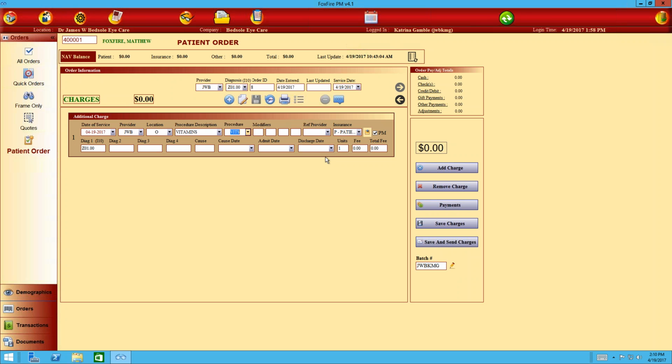The Z code that we added up at the top is simply a placeholder. Each line item is required to have a diagnosis code, so the placeholder filters down there. Now, when the doctor sends EHR charges over, that placeholder doesn't do anything. The doctor's ICD-10 codes actually fill in those diagnosis slots. Cause date, admit date, and discharge date, very rarely used. Units 1, or however many bottles of vitamins that they have, and under fee, go ahead and put in the cost of the vitamins that we're selling to the patient.